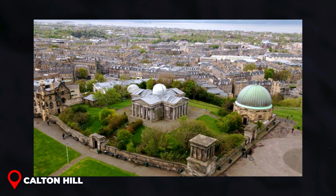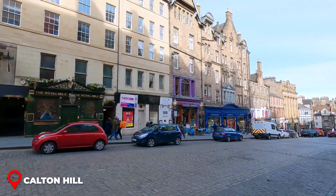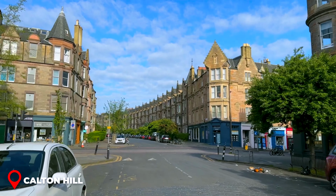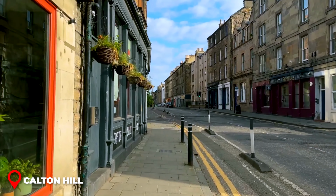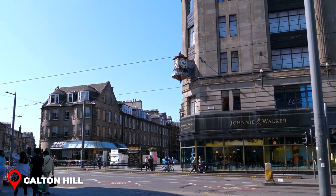Calton Hill. Next up on our adventure, hop on the bus, but this time we're heading the other way, back toward the heart of the city. So we checked out the old town vibes yesterday, right? Well, today I've got something a bit different for you. We're gonna explore New Town, the super cool, more modern side of Edinburgh.